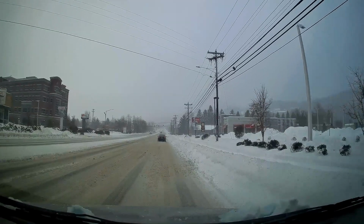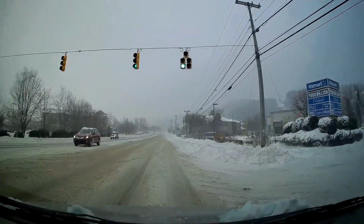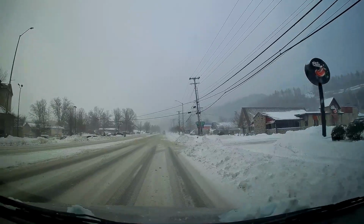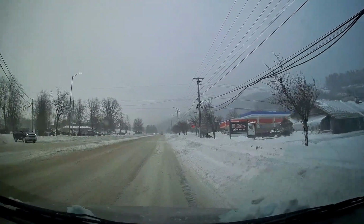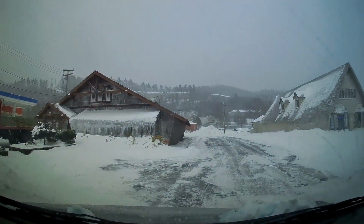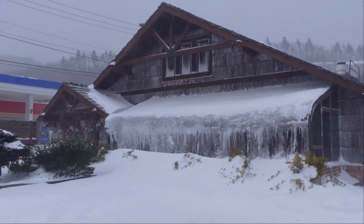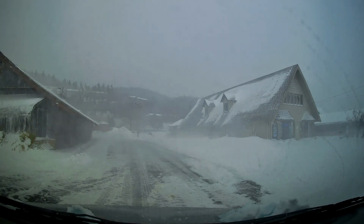That was pretty cool. I don't think this is the same Peddler, or, well, I'm not saying it's not the same owners as the one in Gatlinburg. The menu's slightly different. The writing's the same. It's similar, yeah, but the menu is different. I don't know if I can get in there without getting stuck. Anyway, look at that right there. It's pretty cool.